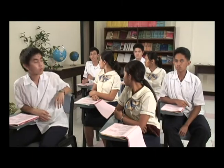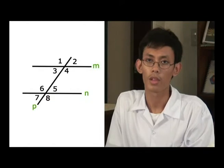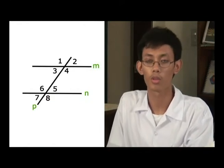Now, we'll see if the observation made by Joseph's group is correct. Joseph, can you repeat your statement? If two parallel lines are cut by a transversal, pairs of consecutive interior angles are supplementary. Do you know how to prove this statement? I think so. I will just refer to the figure drawn by Sen.